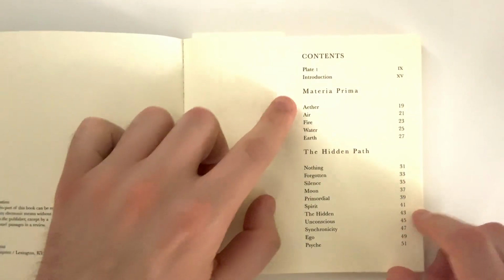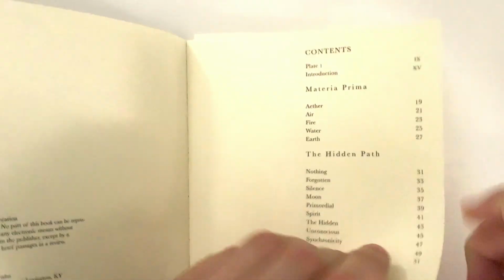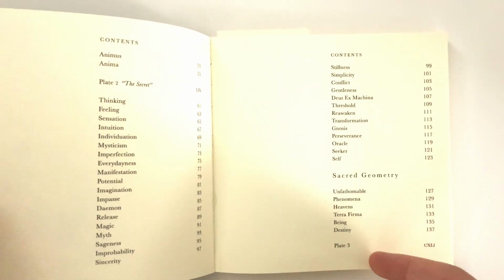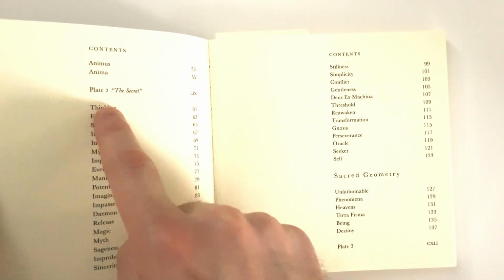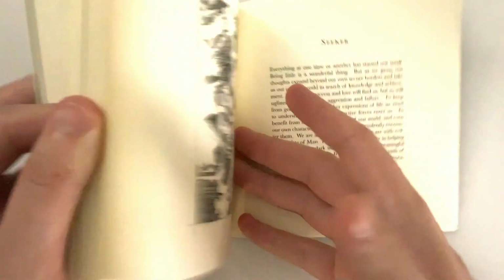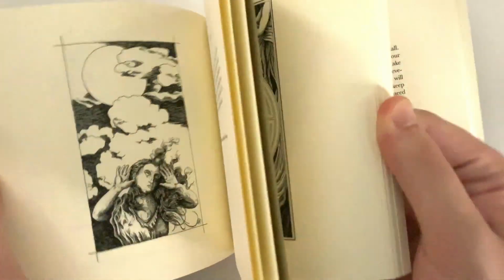But if we take a look here, there are three distinct sections. We have Materia Prima, we have the Hidden Path, which goes all the way down through here, and then we have Sacred Geometry, which is right at the end. It kind of looks like we have another section here, but this is what's called a plate, or one pressing of an image, even several images together. Actually, let's take a look at that plate because it's really, really beautiful. That one is 55, I believe. Oh, there it goes. Past the gold page.